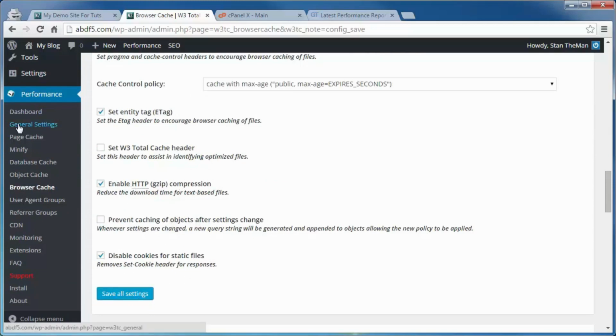And that's it. We enabled page cache and browser cache in the General settings. We selected Disk Enhanced under Page Cache, and we adjusted a few items under Page Cache and Browser Cache. And that was it. Any questions that you have about any of this stuff, or you want to learn more about these other items we did not mess with, be sure to check out the FAQ. Now it's time to retest.